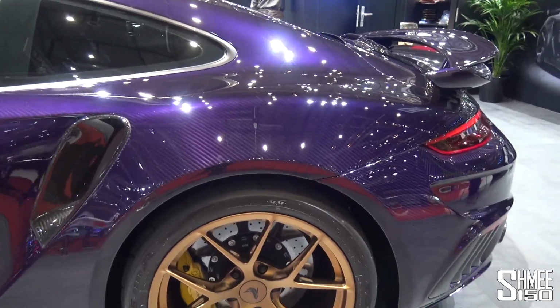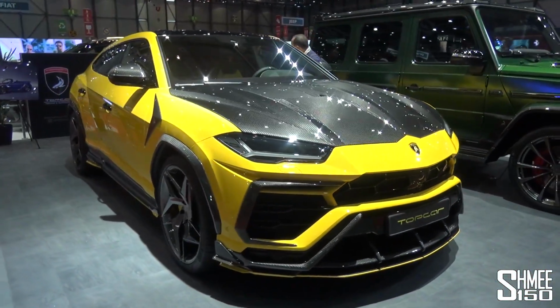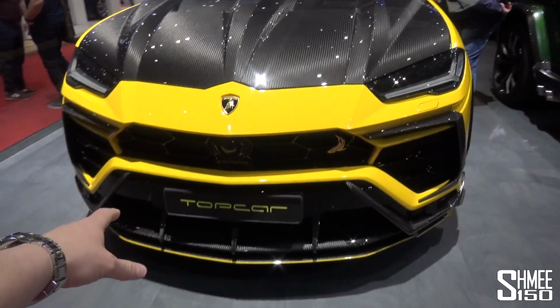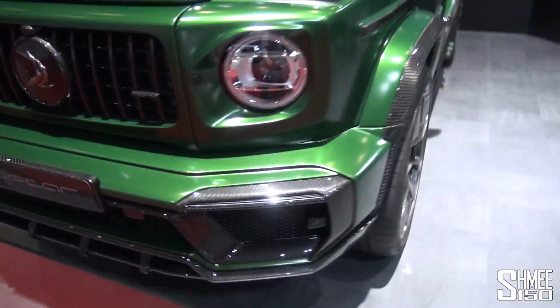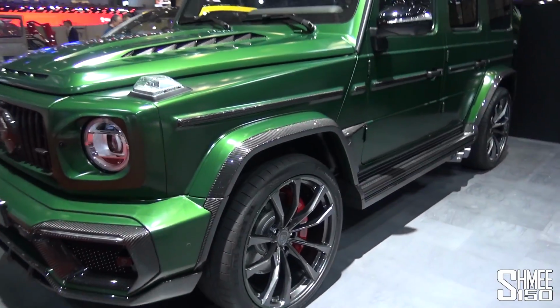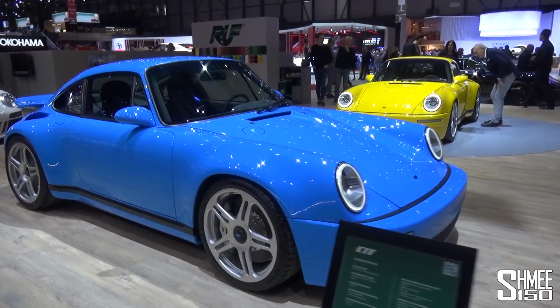The colour is amazing. TopCar also have the G63 and the Lamborghini Urus. They've done to both of these carbon fibre, the exposed glossy carbon fibre on the Urus, some work down to the base of it as well, and the satin green of the G63. New bonnet, new carbon pieces on the bumper, wider parts as well with the carbon covers over the wheel arches. Nice.